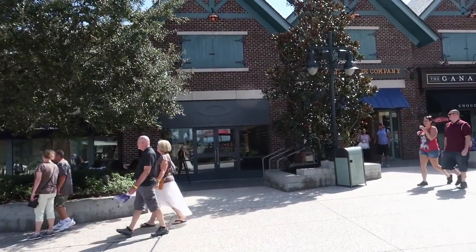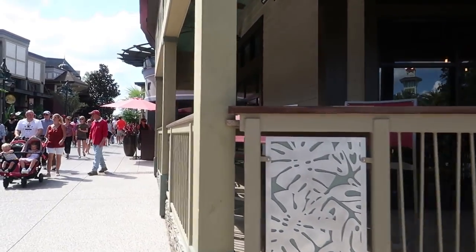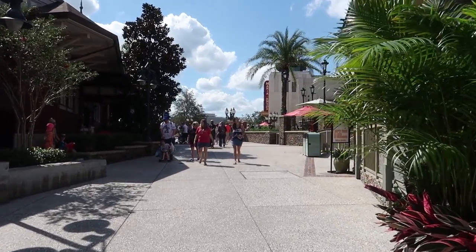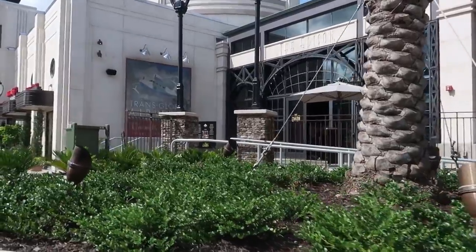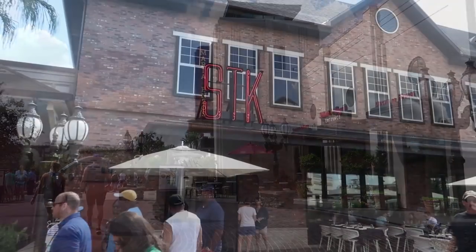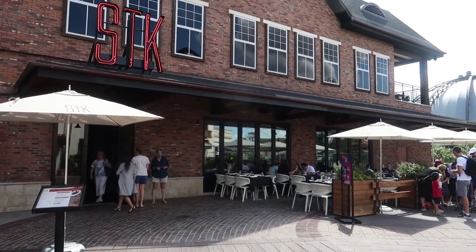There's some shops in here. The Ganachery is a really good chocolate shop. Paradiso, they have some yummy food in this restaurant over here. Edison is a fun restaurant. We've been there. We did a review on it. So check that video out. And then there's Maria and Enzo's over here. Are these more of the pricey ones? Yeah, these are a little more pricey. And I would say this is probably the most expensive, STK. We have never been here. Heard it's excellent. But yeah, we'd like to try it sometime.